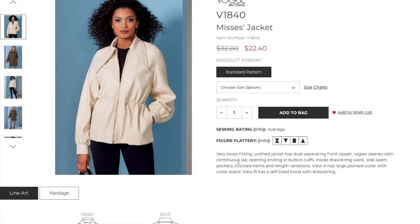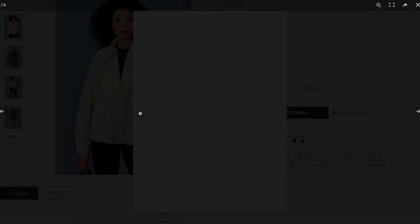I think that is the same as a button down shirt, right? Don't they have a continuous, I don't know, we'll have to look. Inside drawstring waist, side seam pockets, stitched hems and length variations. View A has large pointed collar with collar stand. View B has self-lined hood with drawstring.